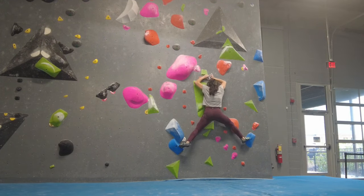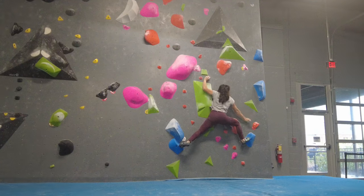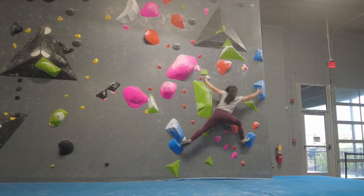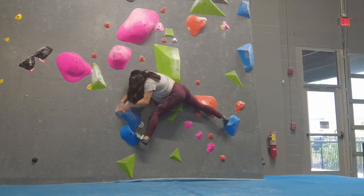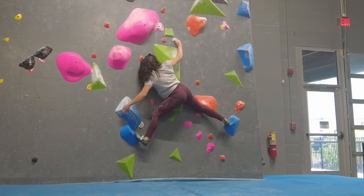So what you can see I'm doing here is lunging off of that left foot onto the right foot to try and get the distance. The dynamic method was feeling like a possibility, so I wanted to try it a couple more times.